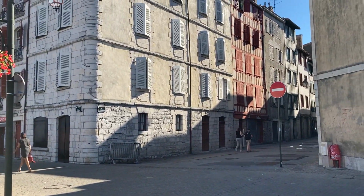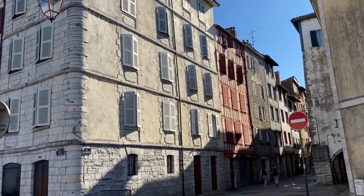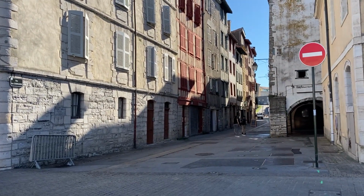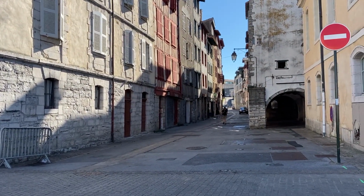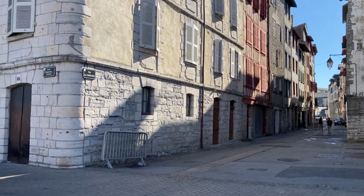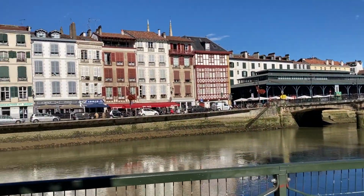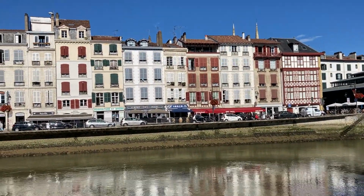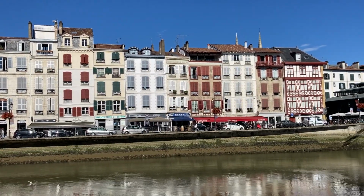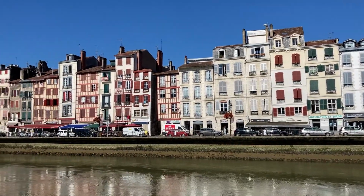Another peek at the Petit Bayonne, that other part of town on the other side of the river. La rue des Cordeliers. I really like this street. The Petit Bayonne tends to be quieter than Le Grand Bayonne, at least in the daytime. Back to this side. You have some really nice examples of the buildings here with the stone facade and the pretty railings, and you had more of the half-timbered homes on that side.